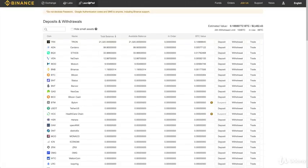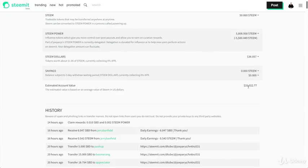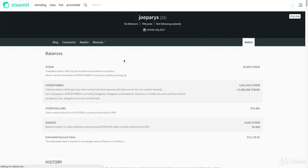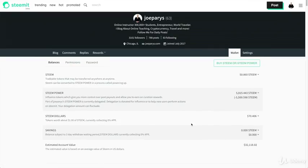Steem is the main website where I have my cryptocurrency. Right now, I have more than $31,000 locked up here. If we click on the refresh button, it's $32,000 now. This is where I have a majority of my stake, and I have a decent following here. If you want to learn more about Steem and how to get Steem, the cryptocurrency, stay tuned.